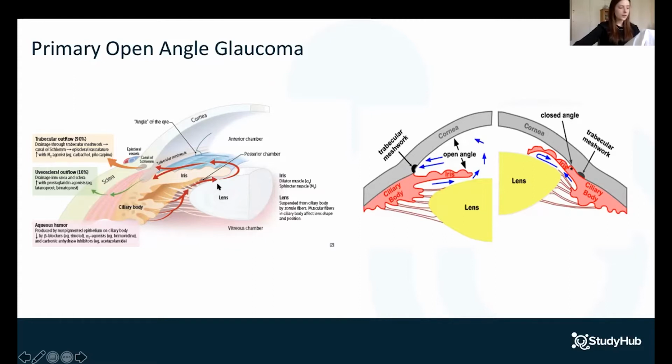Okay, so in open angle glaucoma, where you have everything stretched out and a massive eye, what happens is the angle here increases. So it's an open angle. So you could have blockage here, which could cause it. So the angle between the iris and the cornea is open, it's big. Whereas in a closed angle glaucoma, what you have is a massive build-up of pressure here, and the angle is closed. So the iris gets pushed up and the lens gets pushed up against the top of the cornea. So it's a closed angle. And in closed angle glaucoma, you typically have way higher pressures than you do in an open angle glaucoma.